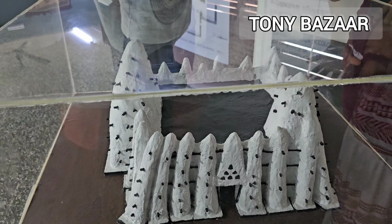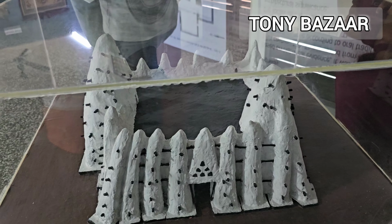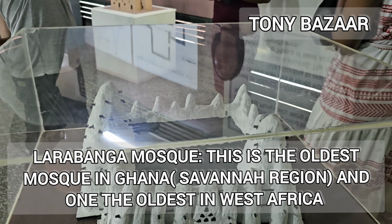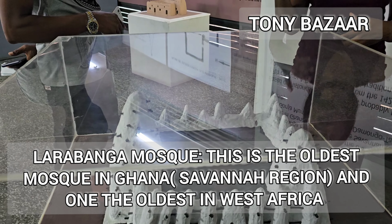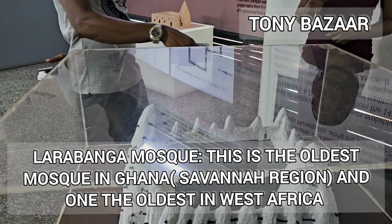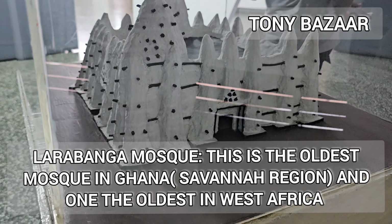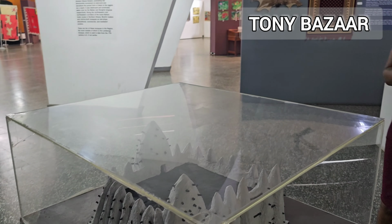So this mosque is still in the northern region? Yes. Oh, okay. So it looks good to the north, okay. What was the name again? Okay, you said they had four entrances. One for women, one for men. Oh, okay, because that's the Arabic. Okay, so there are four entrances, one for the female, one for male, one for the king, and one for the imam. Okay.